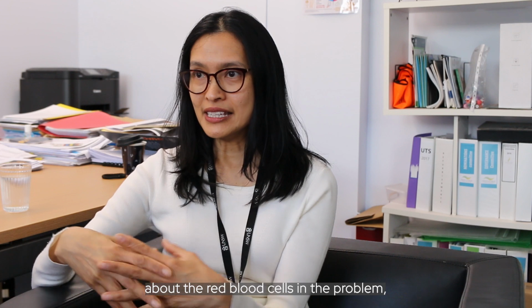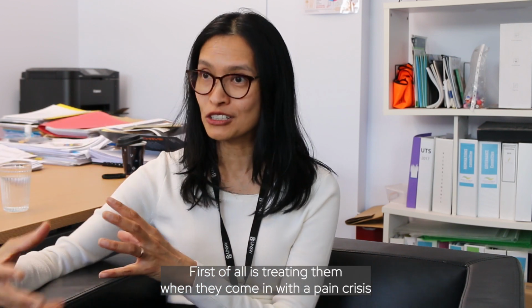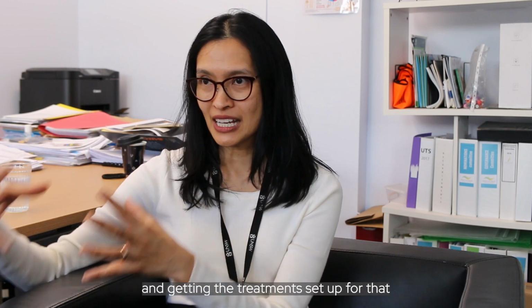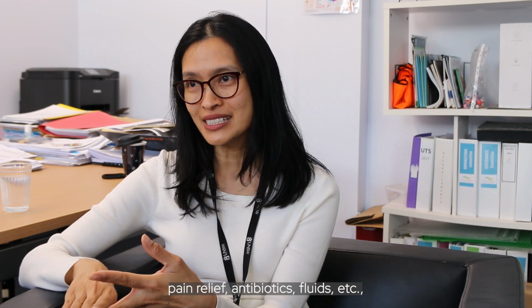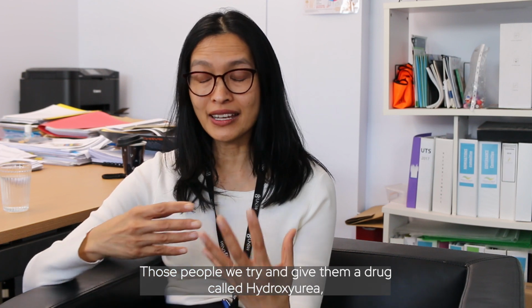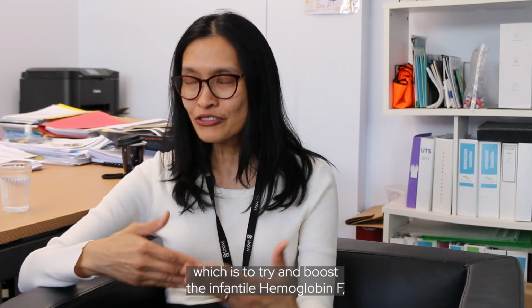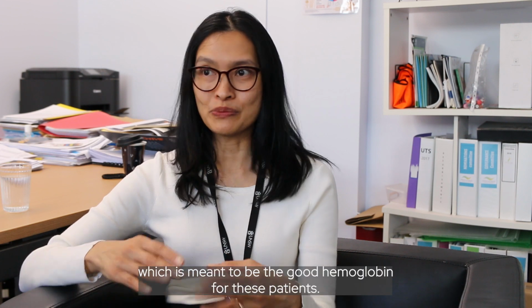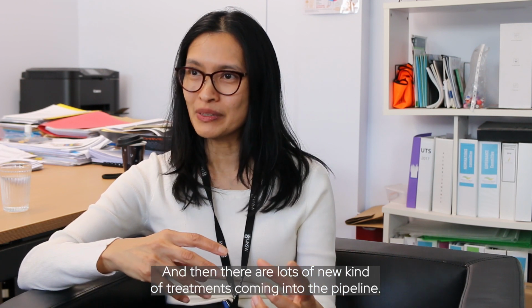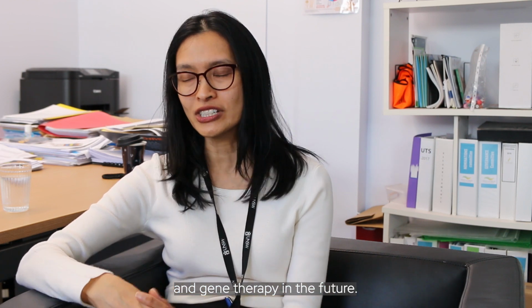If we think about the red blood cells being the problem, then there's two main treatment pathways. First of all, is treating them when they come in with a pain crisis and getting the treatment set up for that. So pain relief, antibiotics, fluids, etc. But then it's trying to treat the underlying cause. Most people, we try and give them a drug called hydroxyurea, which is to try and boost the infantile hemoglobin F, which is meant to be the good hemoglobin for these patients. And then there are lots of new treatments coming into the pipeline, which include things like stem cell transplantation or gene therapies in the future.